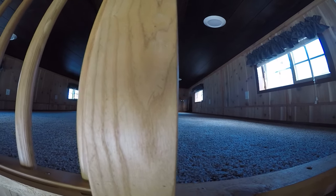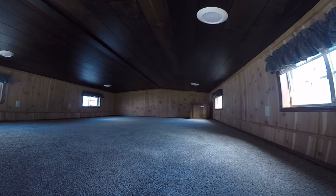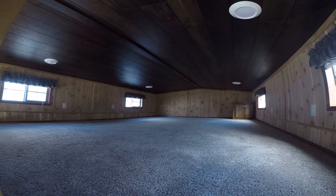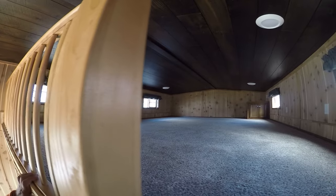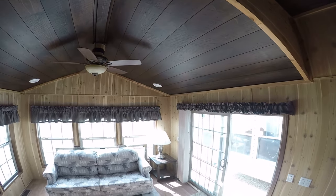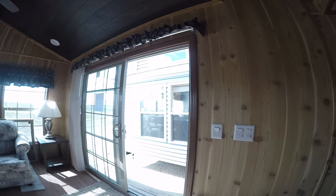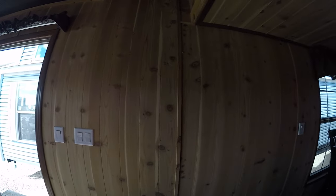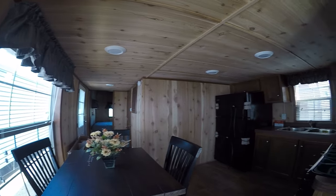Bedroom, queen bed, ceiling fan, no loft overhead, so you won't hear the rug rats stomping around when you're trying to sleep. Okay, so let's check out the bedroom. Should have enough light in here for my GoPro. You've got a linen closet, tub and shower surround. And there is the vanity and sink, medicine cabinet. I apologize, I see that you can't see that too well. Anyhow, it's a nice bathroom.